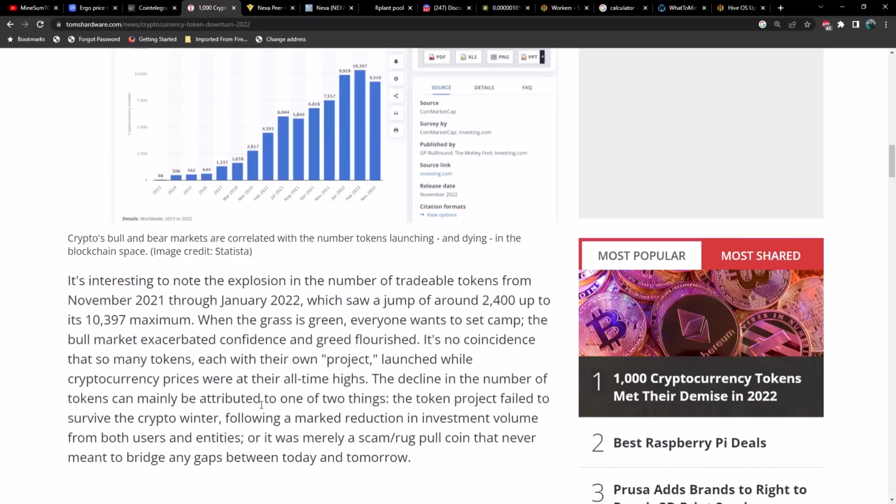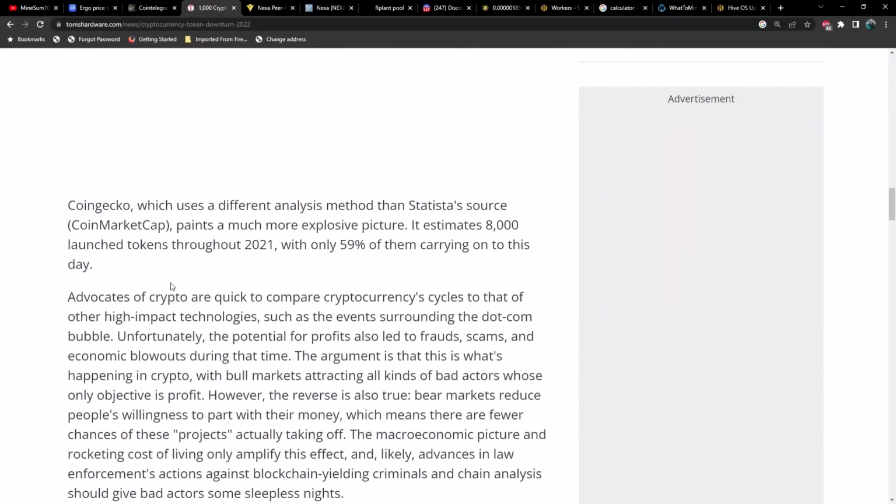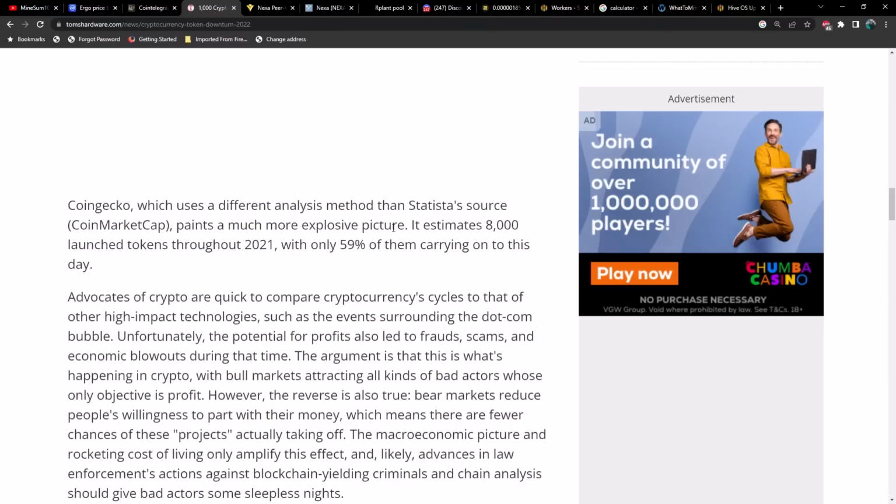The decline in the number of tokens can mainly be attributed to one of two things. The token project failed to survive the crypto winter, following a marked reduction in investment volume from both users and entities, or it was merely a scam or rug pull coin that never meant to bridge any gaps between today and tomorrow. CoinGecko, which uses a different analysis method to Statista's source CoinMarketCap, paints a much more explosive picture. It estimates 8,000 launch tokens throughout 2021, with only 59% of them carrying on to this day.